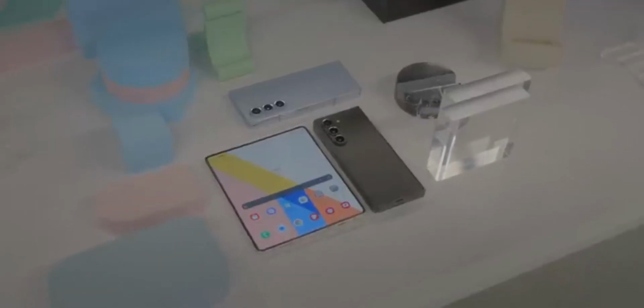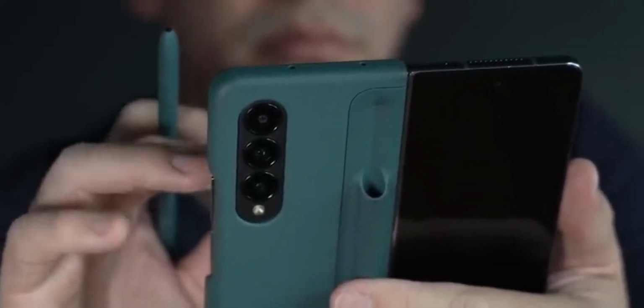That's all for today's sneak peek at the Samsung Galaxy Z Fold 6. Stay tuned for more updates as we approach the official launch date.